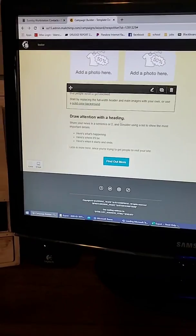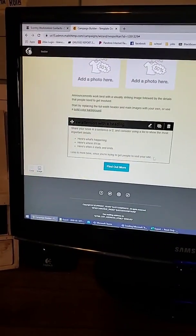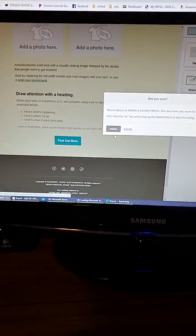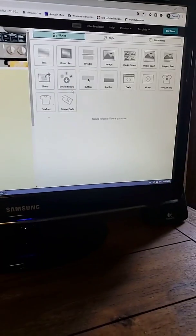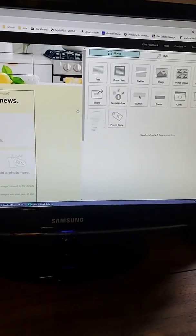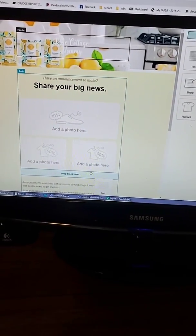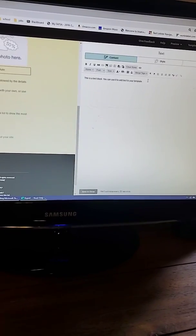Now, obviously, it's already got a few things here for you to work with. If you don't like any of this, what you can do is just delete it. See the little trash can? Hit delete, boop, gone. All right, now, you can customize it, right? So if you want to have another text box, click the text box and drag it over and drop it right there. There it is, all right? And then it'll have you customize it, right?